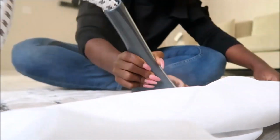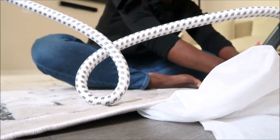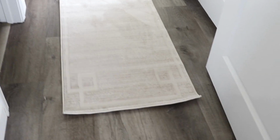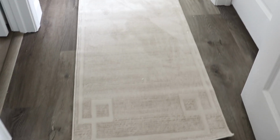That way you guys can see that. But like I said, I did order another rug so that way I could see what's going to happen. But I really wasn't happy with the end result of how this turned out. Alright, you guys, I don't feel like steaming it. We'll see what happens later on today.